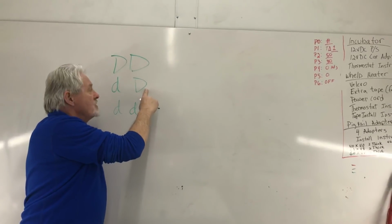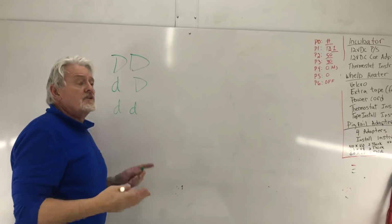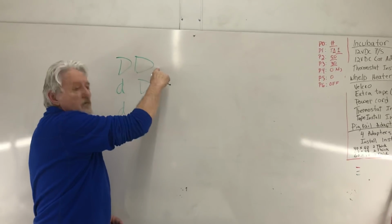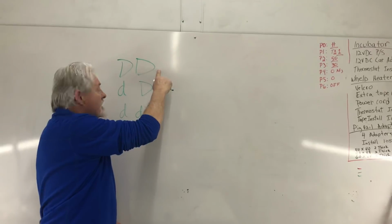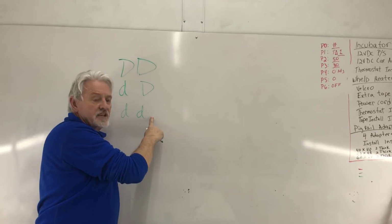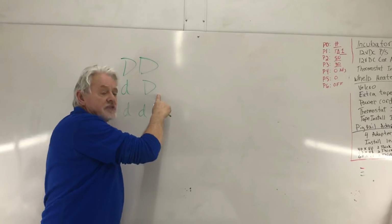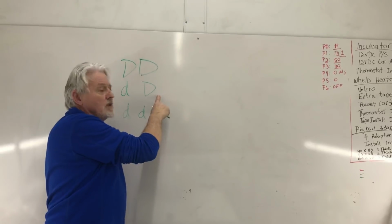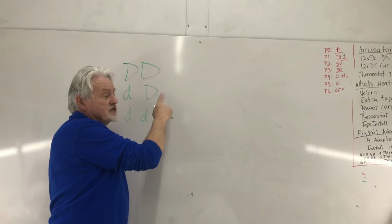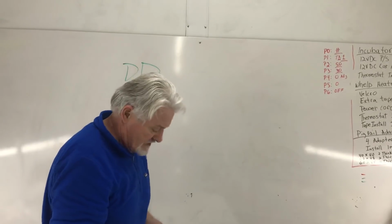The outward appearance of the dog is its phenotype, but the genetic makeup of the dog is its genotype. This is a non-blue dog, both phenotype and genotype. This dog is a blue dog. It looks blue, so it is genetically blue, and physically it looks blue. And this dog physically doesn't look blue, but genetically it's capable of having blue puppies. So this genotype is a blue carrier, but it doesn't look blue. All right, enough of that.